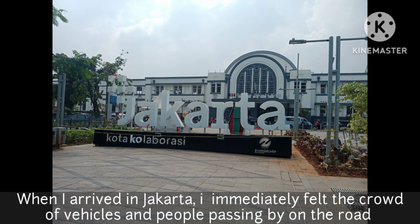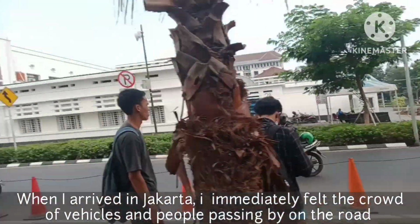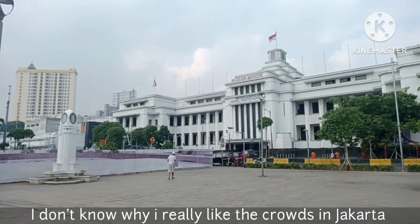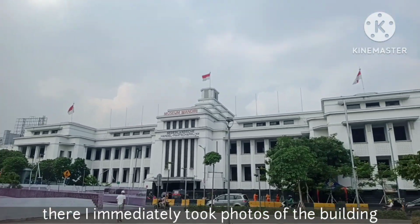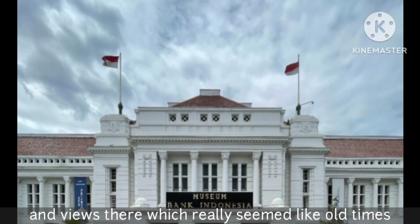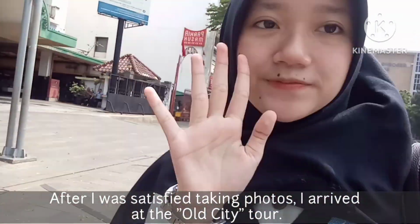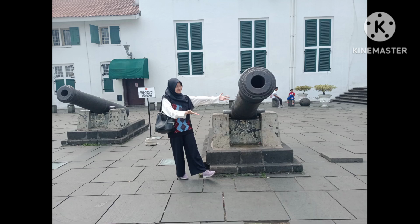When I arrived in Jakarta, I immediately felt the crowd of vehicles and people passing by on the road. I don't know why, I really like the crowds in Jakarta. There I immediately took photos of the buildings and views, which really seem like old times. After I was satisfied taking photos, I arrived at the old city tour.